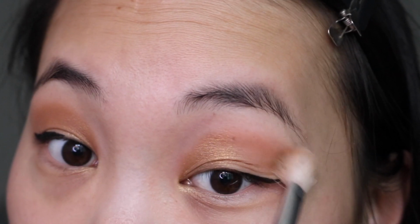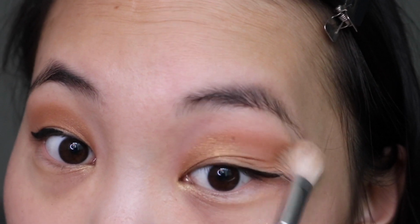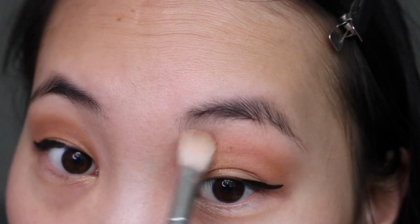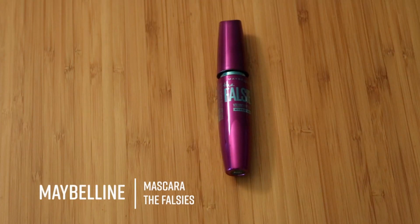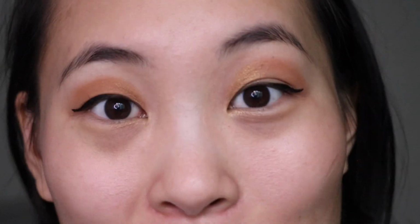If you have a really light nude shade, you could also use that, but sometimes I find if I do that, I end up with too much eyeshadow on the top, and I don't like that. So now I'm going to put on some mascara. I'm going to be using the Maybelline Falsies mascara, an oldie but a goodie, and I'm just going to curl my lashes first.